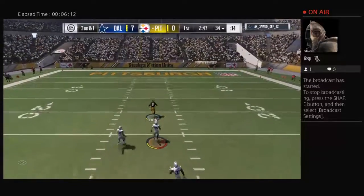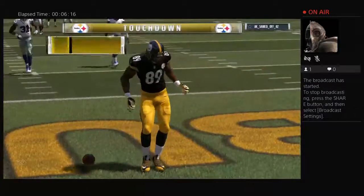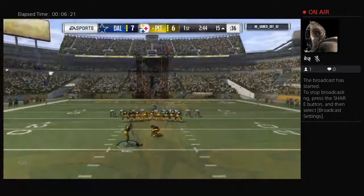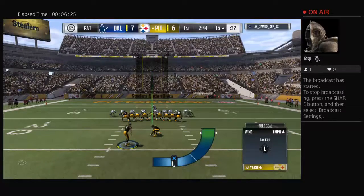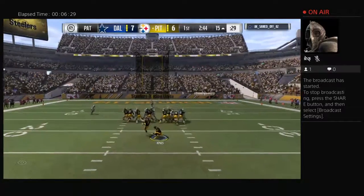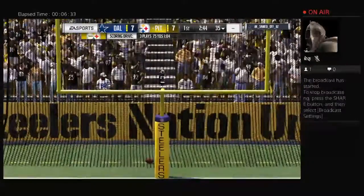And that's caught inside the 35. And into the end zone. Touchdown, Pittsburgh. Ladarius Green, 66 yards. And the Steelers are an extra point away from tying this thing up. It's good, and we're all tied at 7 apiece.